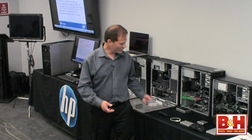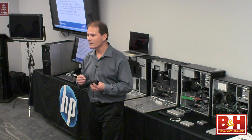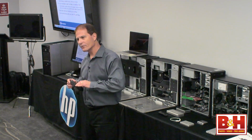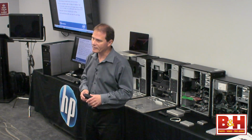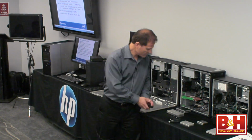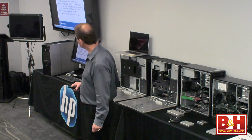Or even with the long optical cables, we have these. This is a 10-meter optical cable, but they go up to 60 meters. You could actually have your workstation in another room if that's what you want to do. So there's a lot of flexibility that you have by being able to do that, and still have all the connections on your desktop that you need.